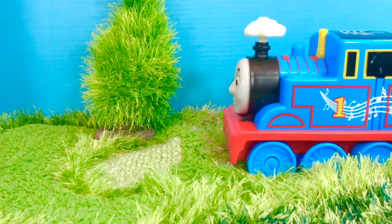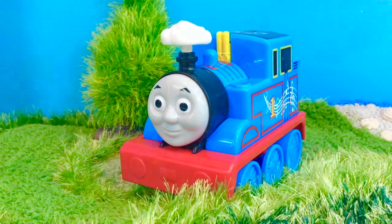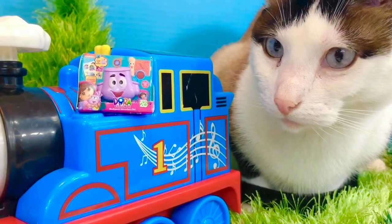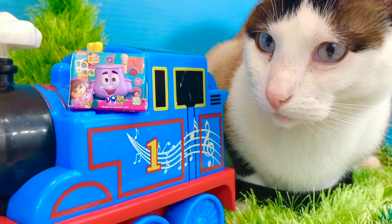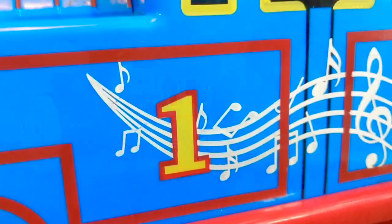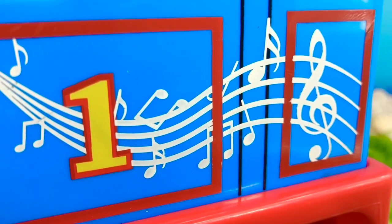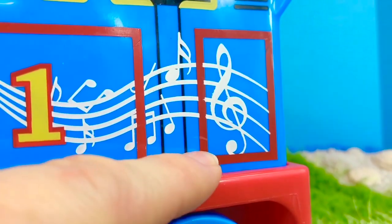We are getting a special visit from our musical Thomas the Train toy. And don't forget, somewhere in the video, look for the miniature Dora backpack. There are all different musical notes on Thomas. And at the end, there's a symbol in music called the treble clef.